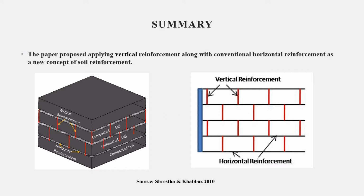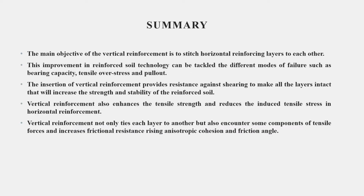Summary. The paper proposed applying vertical reinforcement along with conventional horizontal reinforcement as a new concept of soil reinforcement. The main objective of the vertical reinforcement is to stitch horizontal reinforcing layers to each other. The improvement in reinforced soil technology can tackle the different modes of failure such as bearing capacity, tensile overstress, and pull-out. The insertion of vertical reinforcement provides resistance against shearing to make all the layers intact, which will increase the strength and stability of the reinforced soil.